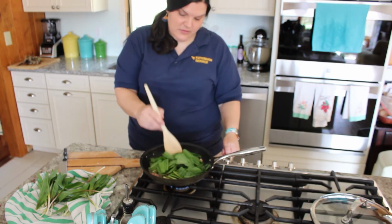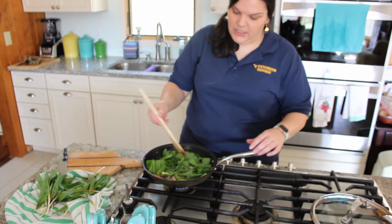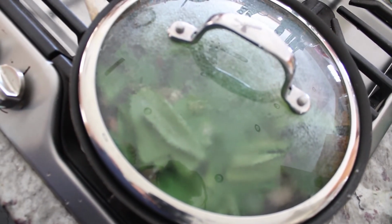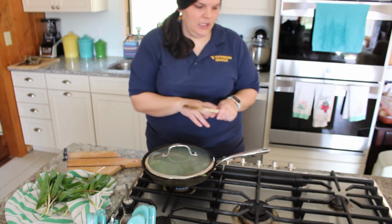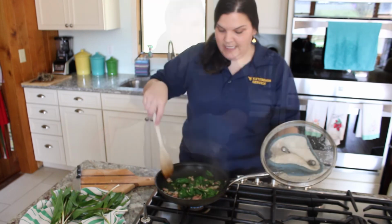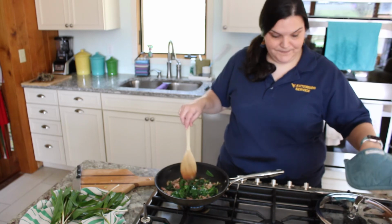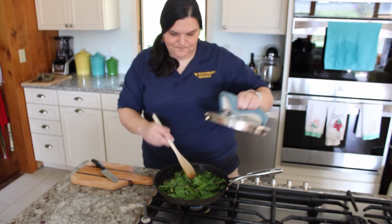Now we're gonna turn it down. This is a big burner, so I'm gonna turn it on low. I'm actually going to put a lid on it to let them steam a little bit, so it just wilts the ramp leaf instead of cooking it. Okay, after just a couple minutes, we might want to take the lid off and stir it around. I could easily have added more greens in there. In fact, I think I might. Okay. So we can put our lid back on.